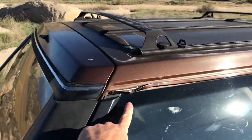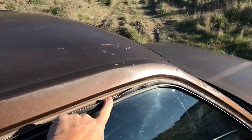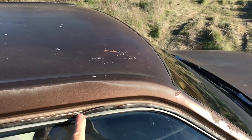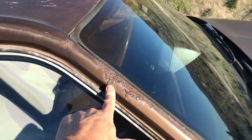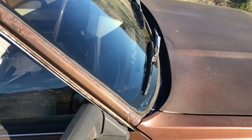I had a bigger rack. I used to have a canoe. I still have the canoe, but I used to put it on the car once in a while. So you can see the drip rail's got a little damage here. Here's the other side where there's some rusting coming through, and that's going to need to be repaired, or just keep it as it is.